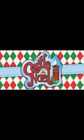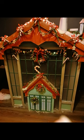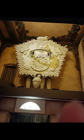We went to Castle Noel, which is near Cleveland, Ohio. Brandy from Geek Meets Eats and Ma Lane joined us. We got to see this really cool clock. That'll be the first thing you guys see right here.